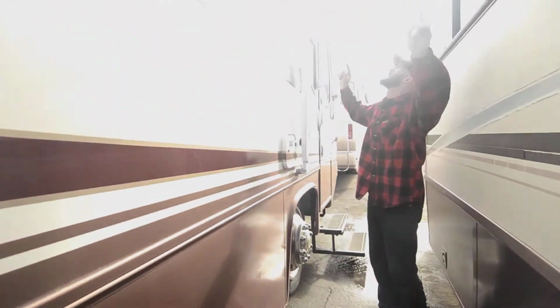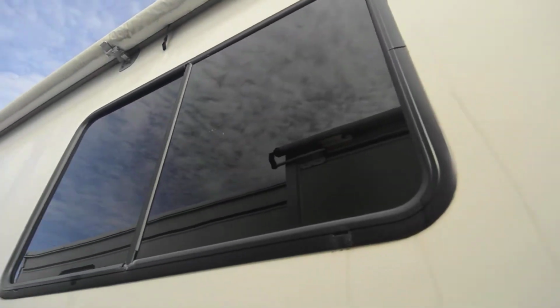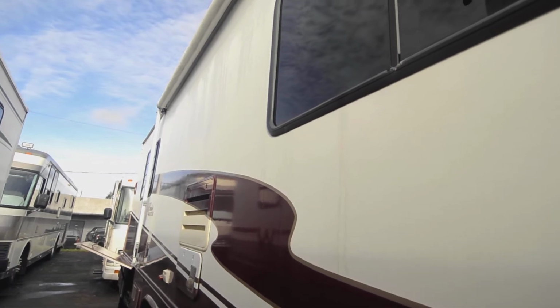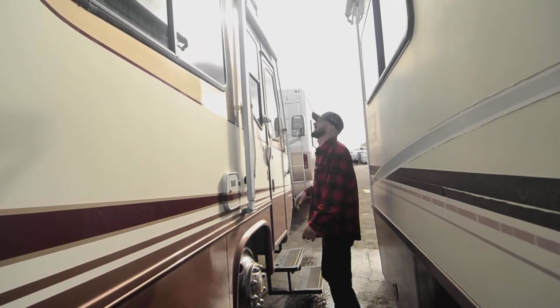I will point out it has a nice big awning in it. This is probably almost a 26-foot awning if I'm just eyeballing it. It might be even longer than that. But it's a manual awning, kind of actually my preferred thing. It's one less thing to have go wrong. Manual awnings are just easy, just pull them out. But nice sized one there.